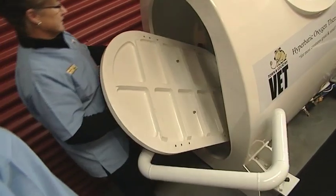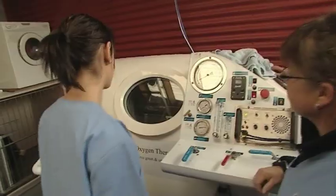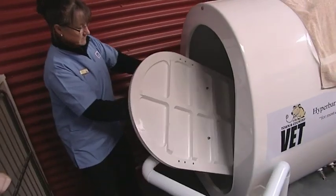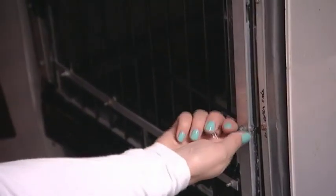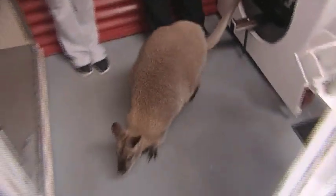Breathing oxygen at an increased pressure dissolves much more into the blood. This in turn promotes faster natural healing. It's a good additional treatment for problems like tissue damage or infection. It keeps costs down, reduces the amount of antibiotics needed to be used, and the animals seem to like it as well. You coming out? Quite likes it in there, thank you very much. I might stay there. Oh, there she comes.